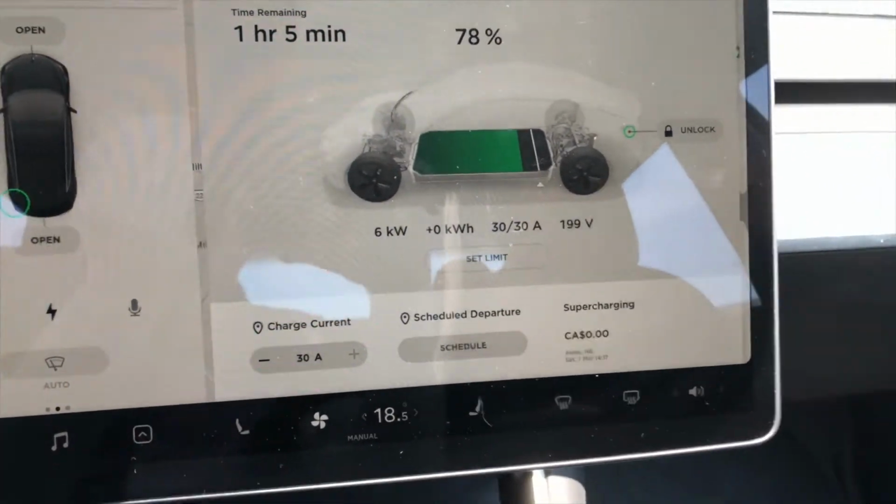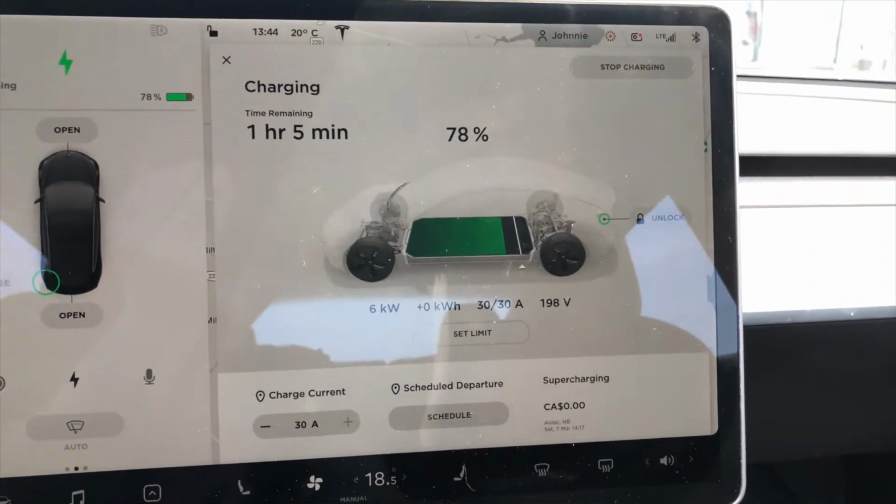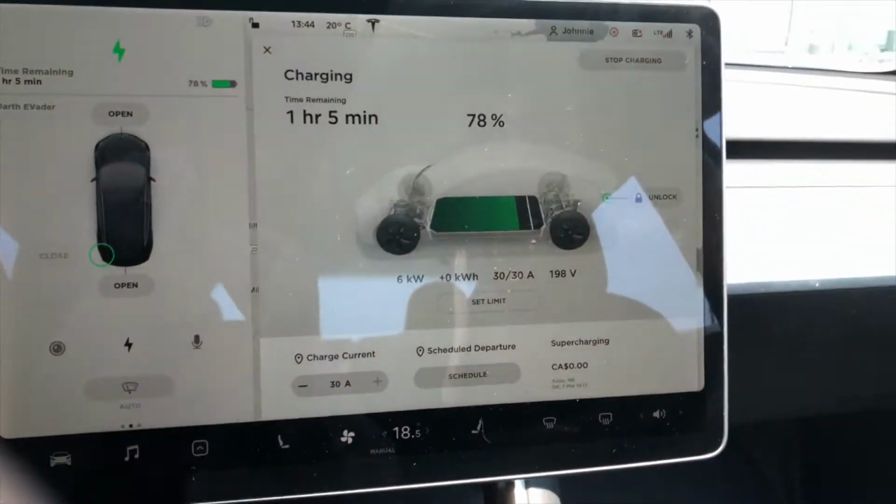All right, we're at a very acceptable 6 kilowatts or 30 amps. That's absolutely wonderful. So we finally found a car dealership in Charlottetown that has access to decently priced or free, as in this case, charging for your electric vehicle.